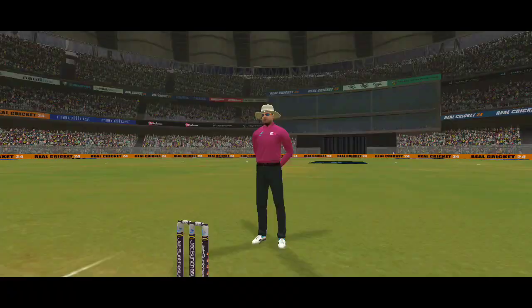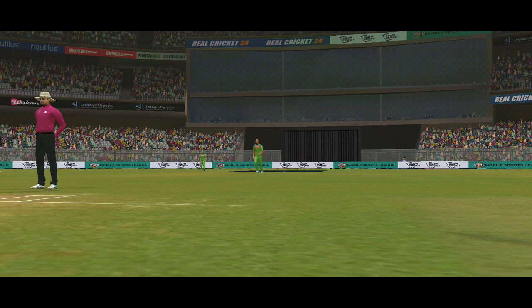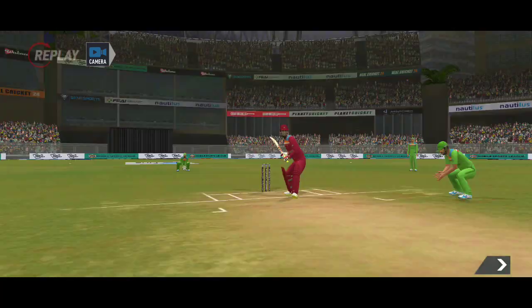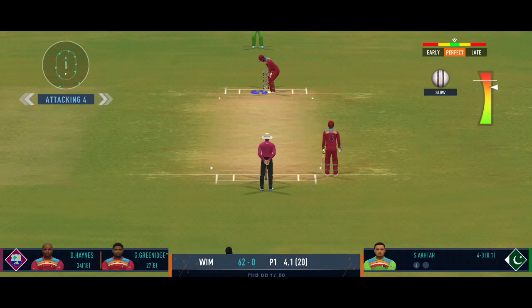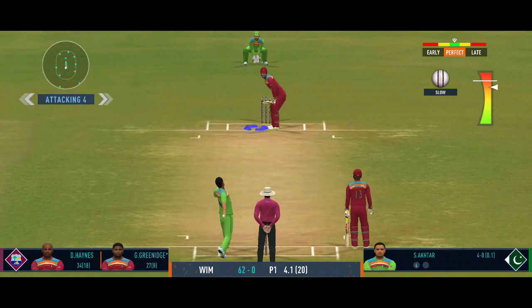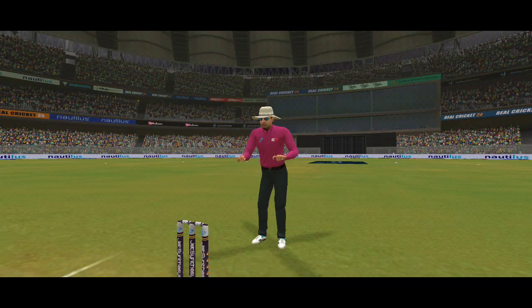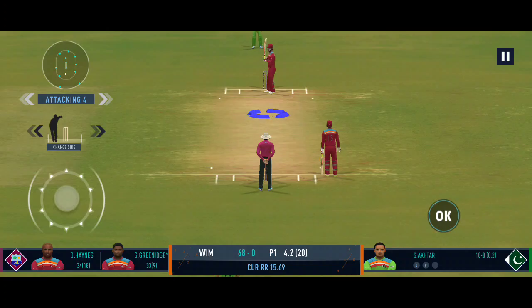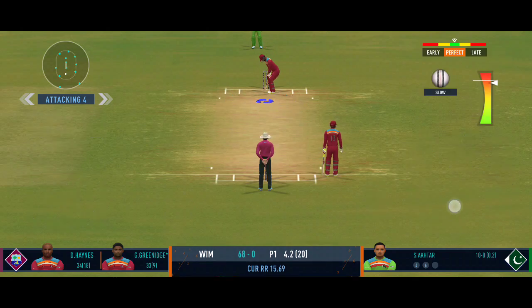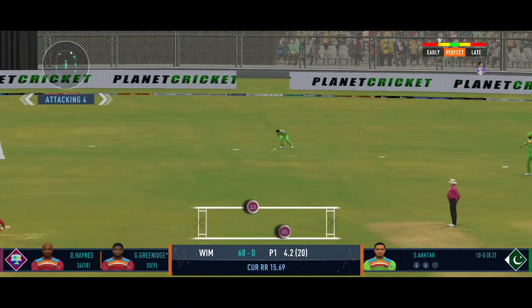Plays into the gap fabulously. Gorgeous shot, found the middle of the bat there. It looks in good batting form. Oh, he's lost that one. That's huge. Good shot for a single.